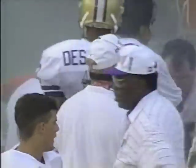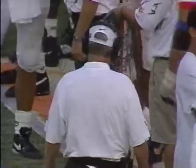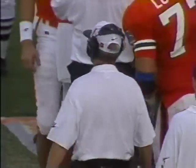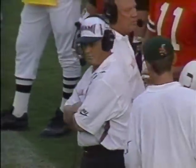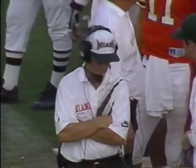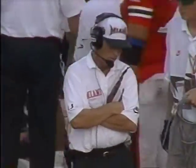A 58-game home winning streak, an NCAA record on the line. The first time that these two schools have ever played football against each other. Dennis Erickson with a lot of ties out in the state of Washington, one-time head coach at Washington State before coming down here to Miami.